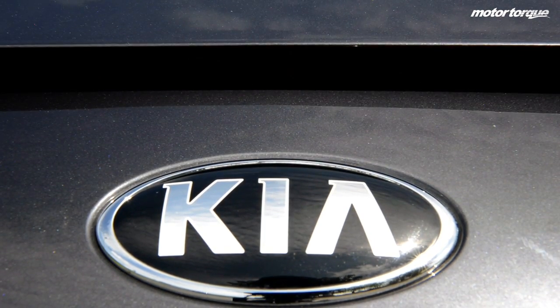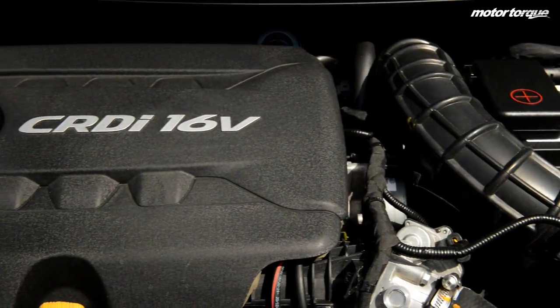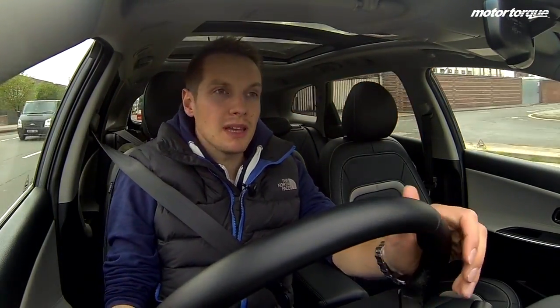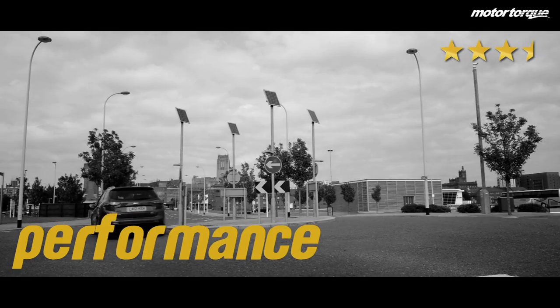There's only a diesel engine available in this car. There's a 1.4 with 89 brake horsepower and a 1.6 with 126 brake horsepower, so they're your options. The 0 to 62 figures are fair for both models, with the 1.6 litre being the quickest off the mark with a sprint time of just under 11 seconds. The 1.4 litre engine delivers around 67 miles per gallon, whereas this, the 1.6, delivers about 64 miles per gallon, so it's not too bad. For performance, we award this car 3.5 stars.